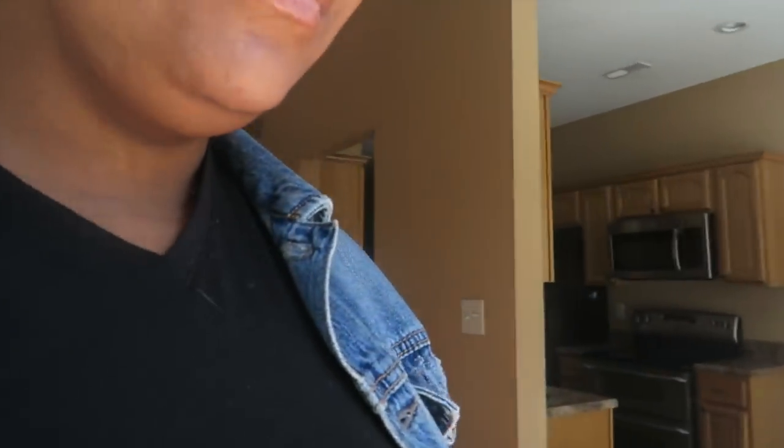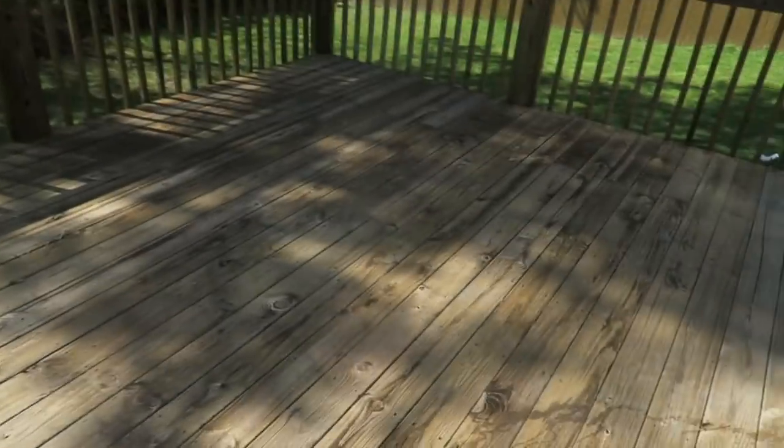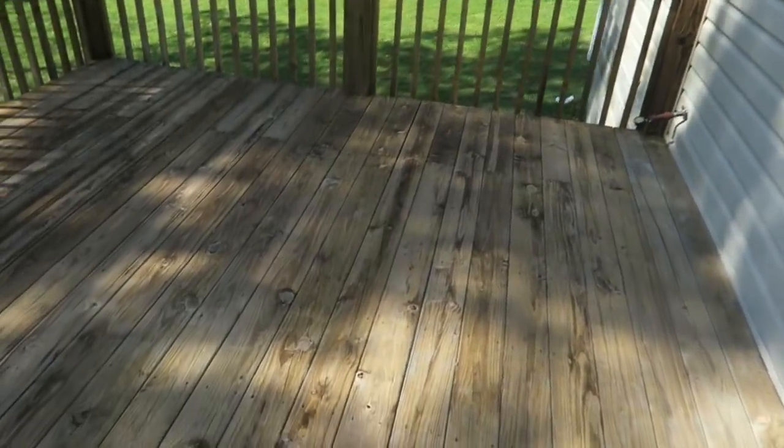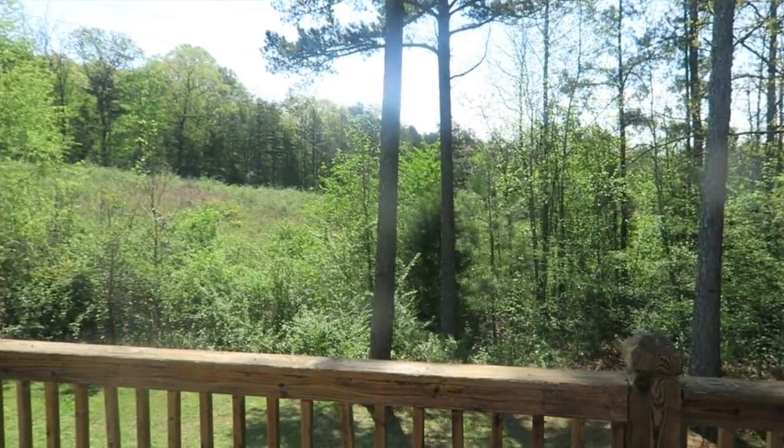We didn't even get to show you guys the back deck. Hold on. Oh yeah, let's go. I forgot. I'm just used to having a bedroom, bro. Well, they got paint right here because they gotta paint this. So the deck gotta be painted. Oh, and that noise that you hear, that's people hunting in our backyard.